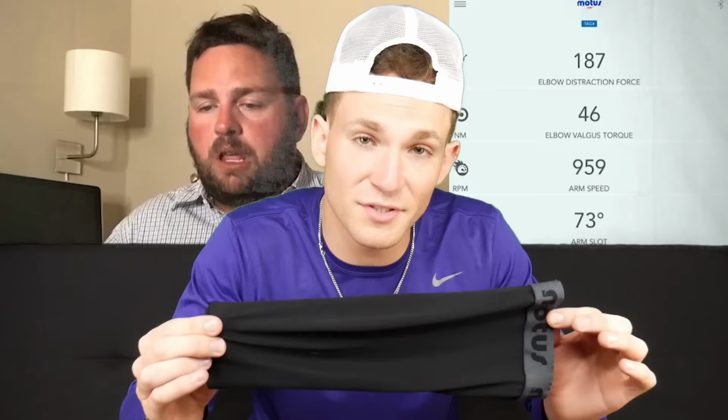The next item in my football bag is the Modus QB shooter sleeve. What makes this shooter sleeve unique is that it has an RFID chip embedded into the sleeve that allows quarterbacks to track their reps, velocity, and overall, for quarterbacks specifically, helps you track and maintain your arm health in both the off season and during the season.